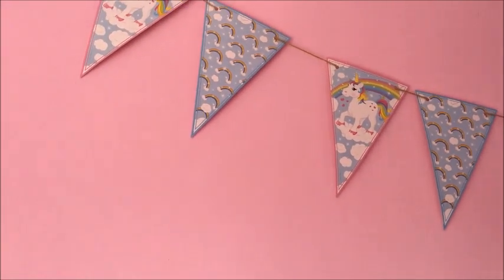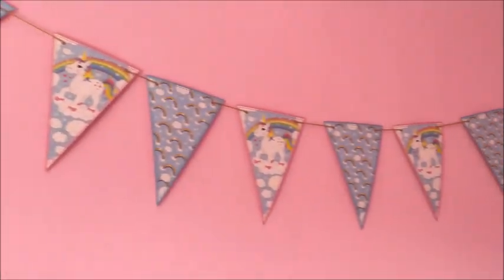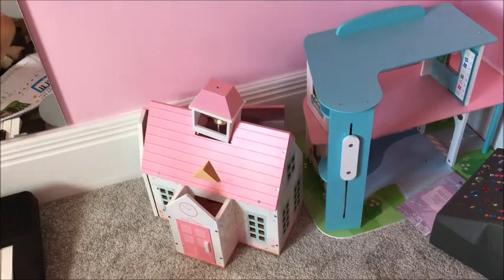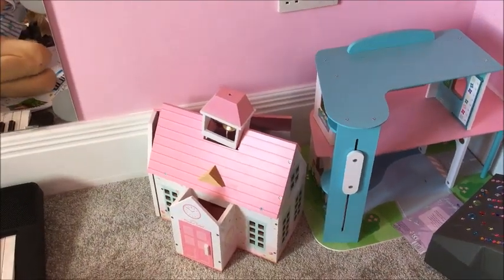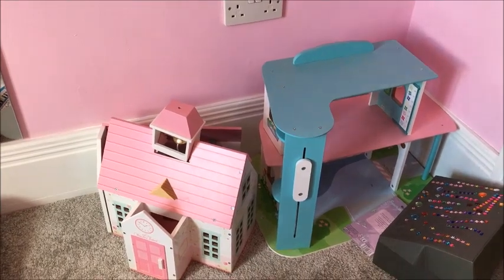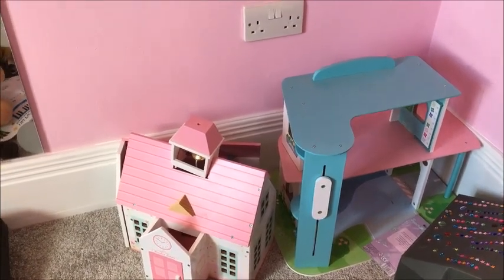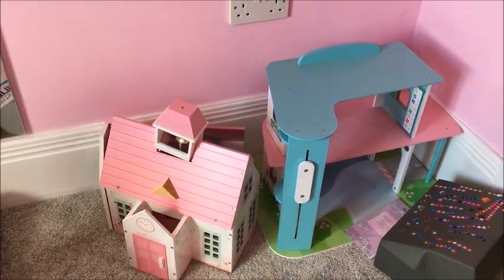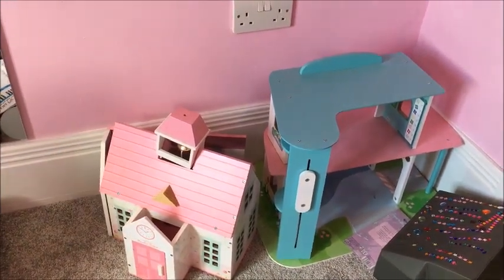And yes, and then up here we've got unicorn rainbow bunting, which is along the wall. And down here is Esther's collection of rosebud toys. So she's got the hospital and the school at the moment. And we've got the doll's house downstairs. Esther would quite like the tree house, I think. And Mummy, no, that's my little house. Is it going to be yours? And Esther's going to get a new one. And then we'd quite like the tree house and also the fairy princess castle.